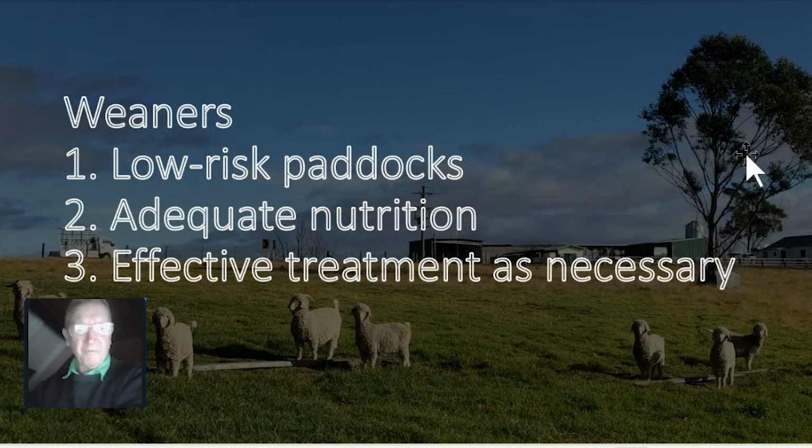Similarly with weaners. Weaners are born with very little immunity to worms, and they don't develop any immunity to Barber's pole worms, for example, until they've had 12 weeks of constant exposure. It's usually only when they're 6 months or older and they've had exposure over a long period of time that they do start to develop some immunity. But immunity to brown stomach worm, for example, is even slower and may take several years, and it's never complete. The same goes for black scour worm, the other major worm that we see in goats.